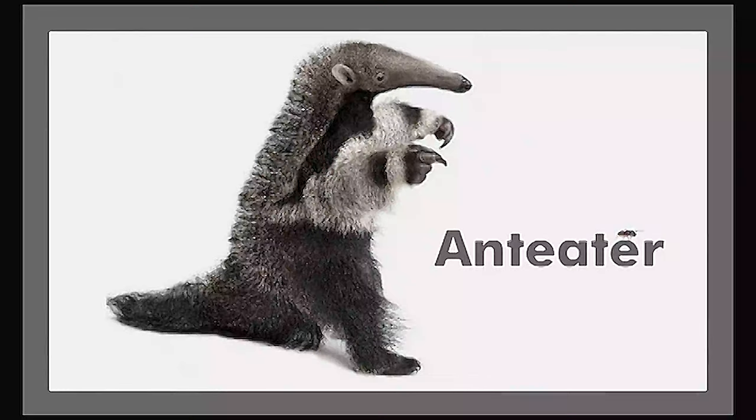This is an anteater. Anteaters eat ants. Yuck. Can you say anteater? Anteater. Anteater. Anteater. Well, very good.